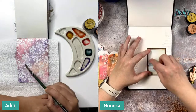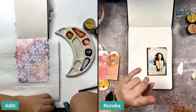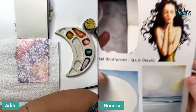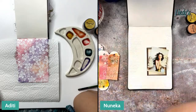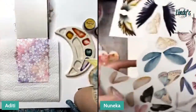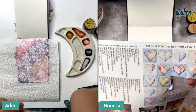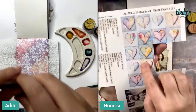So I have this mermaid and the background and the frame that is from a set called Sea of Dreams, Art House Wincy. It's beautiful. I have the wings that I'm going to use for the girl that are from this set called Whimsical Wings. And I have some tiny hearts that I have printed small that are from a set called A Soft Heart. Actually, I think this one is a freebie on her coffee.